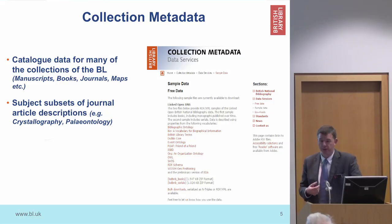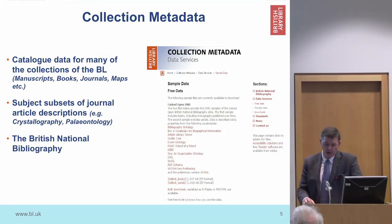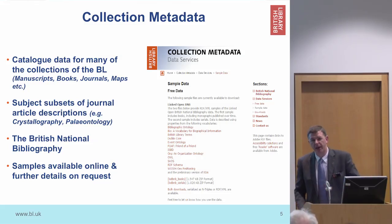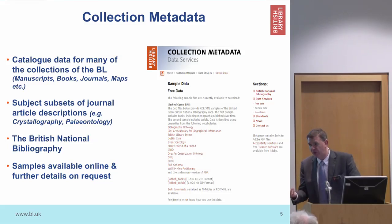We put a couple up there for people to experiment with, crystallography and paleontology, but we're also interested, more recently, in looking at new ways of exposing that metadata. And also, of course, what I mentioned before, the British National Bibliography. Samples of all this material that I'm mentioning here are available online on the data-free area of the website. We're quite happy to talk to people if they have particular projects in mind, and where there may be some possibility to do a certain amount of customization. We have limited resources, so we can't really offer a blank check for that kind of thing. But if you're interested in doing something with some of this metadata, then by all means get in touch.